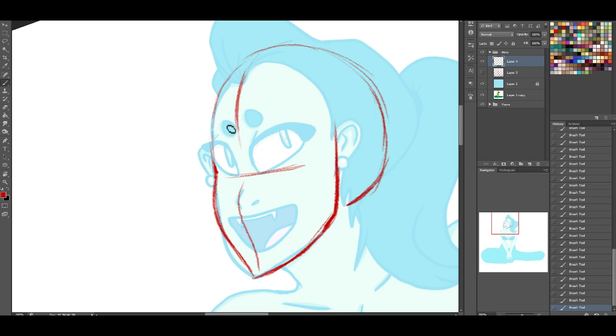So I'm not sure if these are eyebrows or little hornies or whatever. They're cool though, I like them. Just make sure they're even. Let's draw the socket for the eye. Our nose.